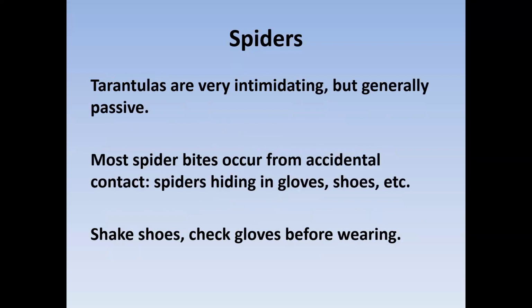Tarantulas are native to California. We have at least a couple species. They're very intimidating, but generally passive. And most spider bites occur from accidental contact, so spiders hiding in gloves, shoes, etc. So if you have gloves or shoes in the garage, for instance, it's probably good practice anyway to shake out your shoes and check the gloves before wearing, because you don't want to stick your fingers or your toes into a shoe that quite possibly has a spider in it. One time I found a black widow in my soccer cleat, so it can happen.